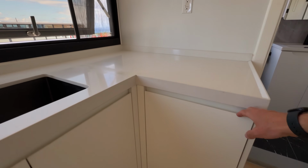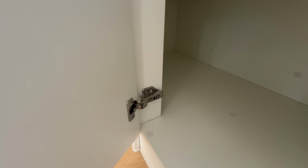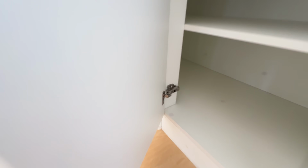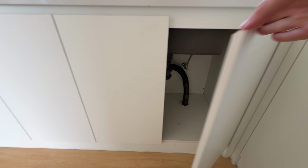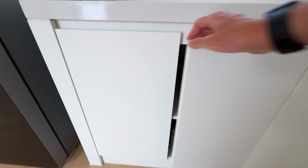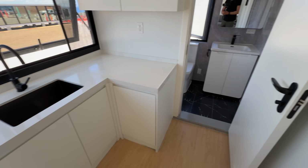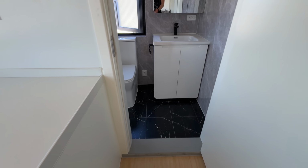Down below, we've got a cabinet on the corner, and that goes in and around, so you could tuck some things in there. Standard stuff under the sink, nice and open for your cleaning supplies. There you go. And on this side, we've got a shelf, so just a little bit of extra storage. That pretty much wraps up the kitchen. Let's head into the main bathroom.